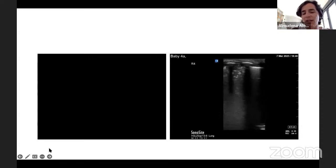This is just an area that seems to be a bit more aerated, in which we don't see consolidation, we see again the pleural line. We see just one or maybe two A lines. So it seems like in the lower part of the lung, this concrete area is a bit more aerated, but that's not the concept of the double lung point.